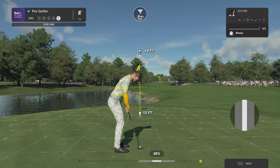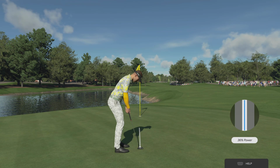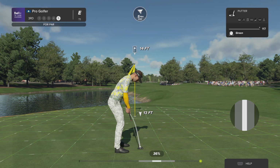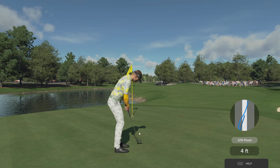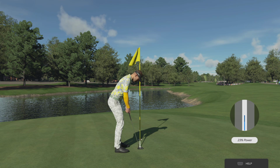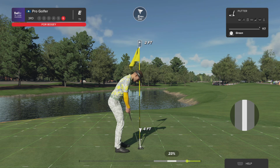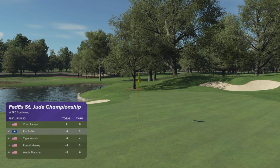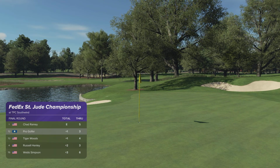14 feet to the cup. This one to save par. It's a tad frustrating, especially when it comes up short. It defies gravity, that one. That should have chased out more, but it didn't. And that's a little disappointing, dropping some spots on the leaderboard.